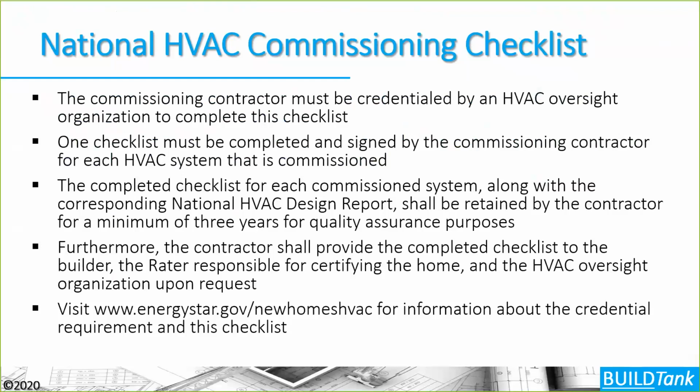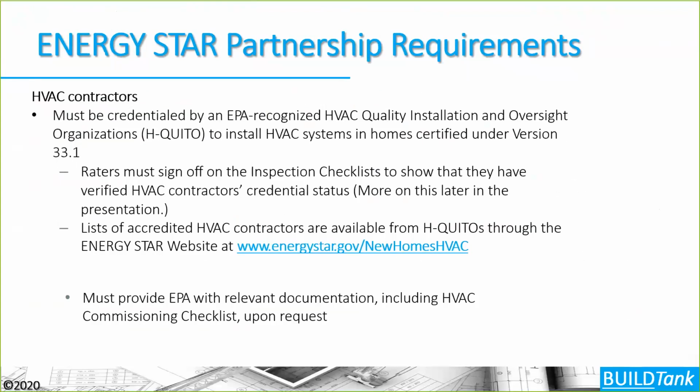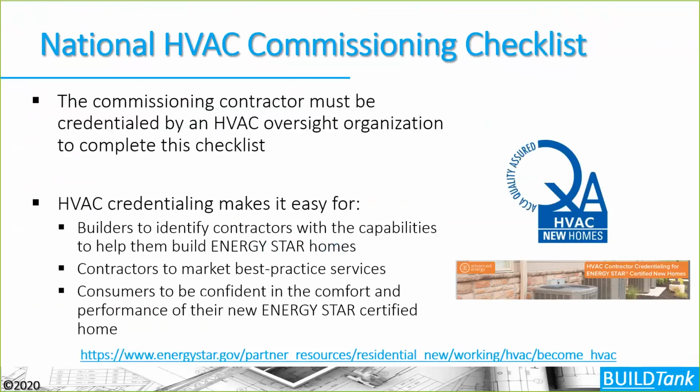And you can find out more information on credentialing at the EnergyStar.gov website. So the HVAC contractor, again, must be credentialed. The rater must sign off on these inspection checklists as well. And you can go to the EnergyStar websites to find out more information about the HQIOs, which are the HVAC Quality Oversight Organizations. It turns out that there are only two. One is based out of ACCA, the Air Conditioning Contractors of America. The other is based out of a group called Advanced Energy here.